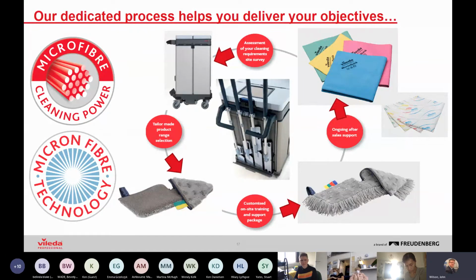But we have customized on-site training and support packages, and we don't just put products in and walk away. We will train. At Violida, we're really big on training, and we'll tailor a training program, so that all your staff are fully conversant in how to use the system. And we offer that ongoing as well, so we can deliver that at certain points throughout the year and the years to come.